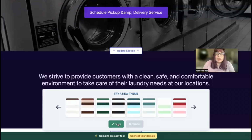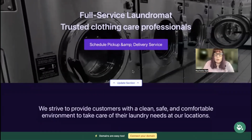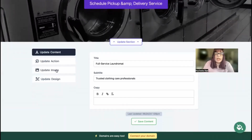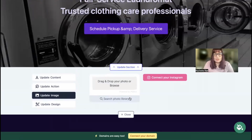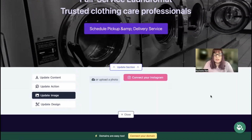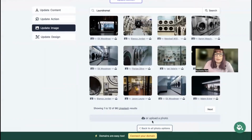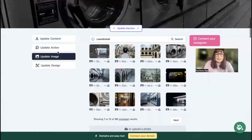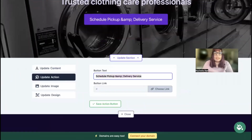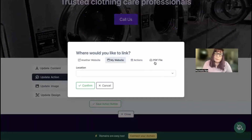Now, for each section you'd like to make a bit more personalized to your business, maybe you want to change those images or the call to action buttons, click on update section. Underneath update images is where you can browse your device and upload your own images or search through the photo library. We've literally got hundreds of free high quality images to choose from. You also have the option to connect your Instagram account with a click of a button and automatically pull in those photos if you have an Instagram account. Underneath update action is where we can change those call to action buttons, the text on them, and where they're linked to. You can even upload a PDF file, which is a great option maybe with your rates for your various services.